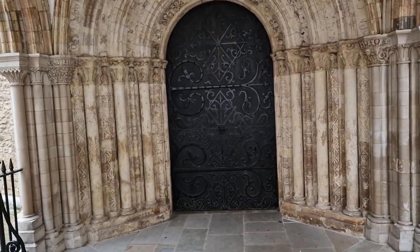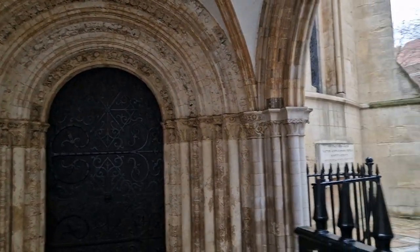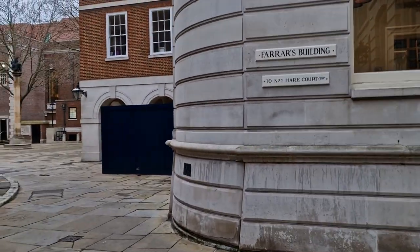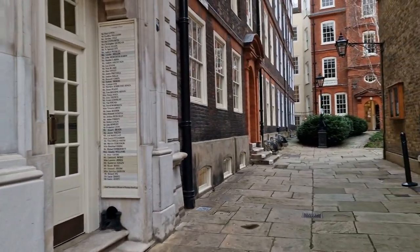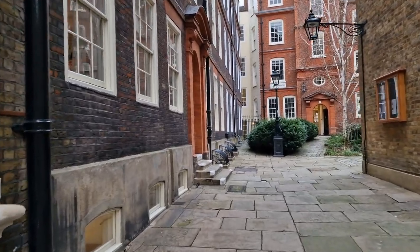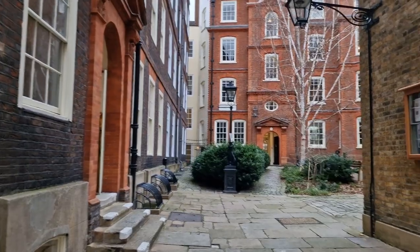I was on the inside of this one earlier. I did a nice tour of this church. I may break it down into parts and put it on Instagram and TikTok. If not, I'll just share the link for it. But this is Hare Court, and this is where all the lawyers' chambers and everything are.